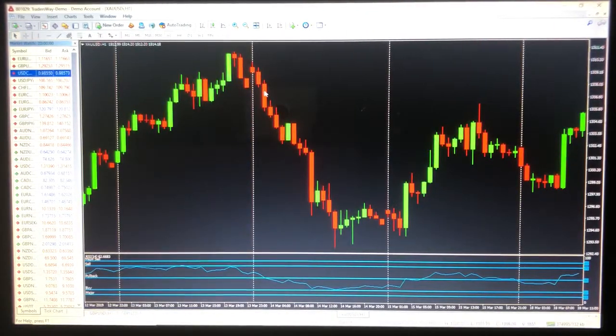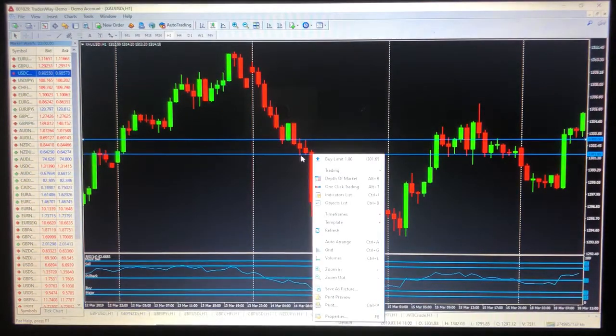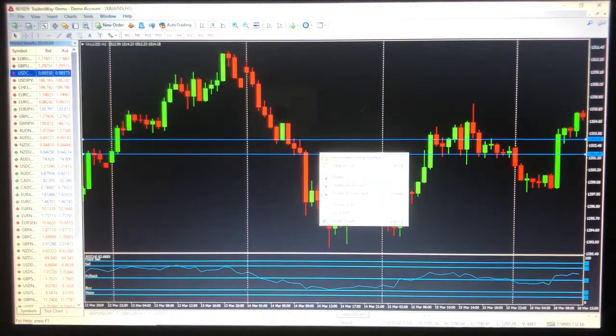6 p.m., 7 p.m., 8 p.m., 9 p.m., 10 p.m., 11 p.m., 12 a.m., 1 a.m., 2 a.m., 3 a.m. candle. Easy work, straight drop. All right, parameters at the end of the wicks. 15 above, 15 below. So those are the end of the wick parameters. Don't forget.